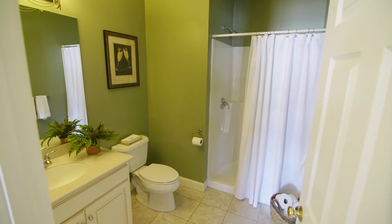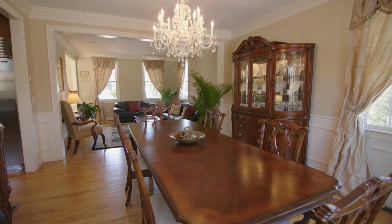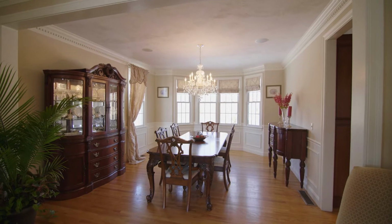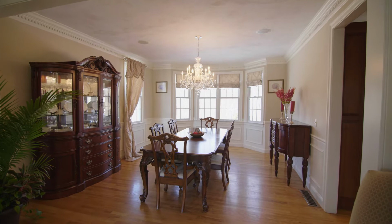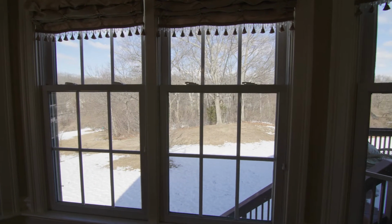with full bath. The living room opens directly into the formal dining room with picture frame and crown molding that create an elegant atmosphere. A backdrop of windows overlook the wooded backyard.